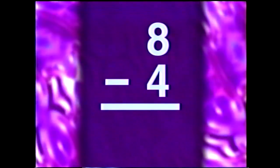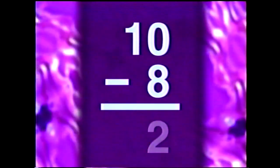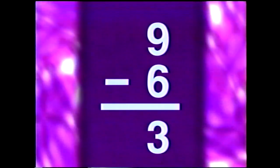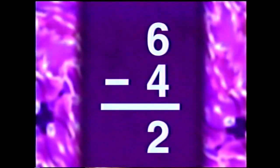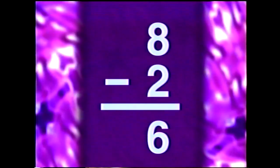8 minus 4 is 4. 7 minus 1 is 6. 10 minus 8 is 2. 5 minus 4 is 1. 9 minus 6 is 3. 10 minus 9 is 1. 6 minus 4 is 2. 8 minus 2 is 6. 4 minus 1 is 3.